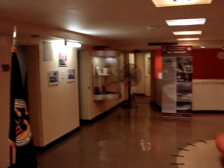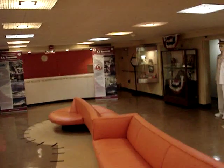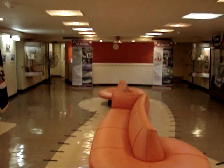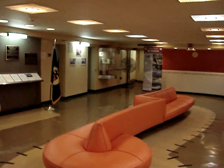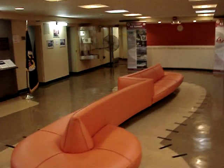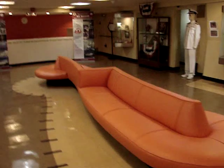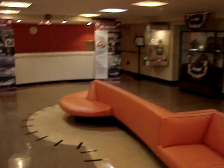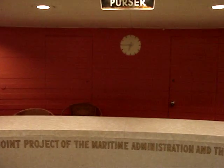This area is the purser's lobby. That's where you'd go if you need change or you're a sailor and you want to get paid. You get a feel of the nostalgia in this room by some of the remaining fixtures, like this couch here. You can experience part of the Art Deco of the era, that type of design work, pastels and curves, and that's replicated in many areas around the ship. So you see, this is where the purser would give out his money. There's the flag we're going to hoist.